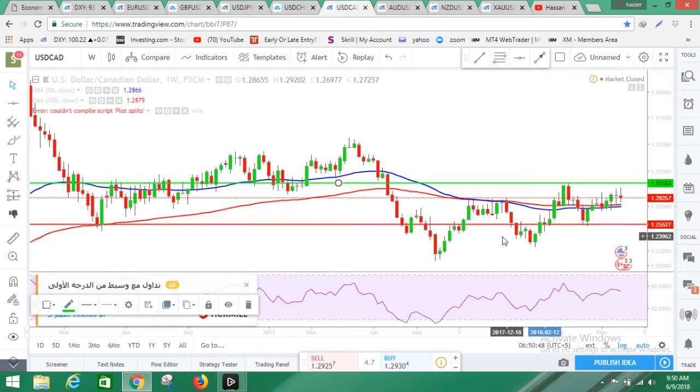USD CAD, a mixed kind of sentiment from traders. Even the oil prices are also affecting USD CAD. I was expecting a big drop last week, but it did try, but then couldn't keep the downward movement, though it just closed in a bearish doji candle this week.